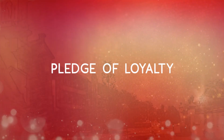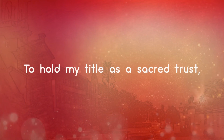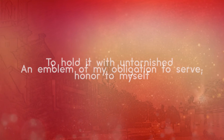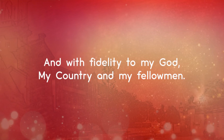To express appreciation and love to the University of San Agustin, we will now have the graduates' pledge. With a solemn sense of responsibility, I pledge myself to hold my title as a sacred trust, an emblem of my obligation to serve, to hold it with untarnished honor to myself, with undying loyalty to the University of San Agustin, and with fidelity to my God, my country, and my fellow men.